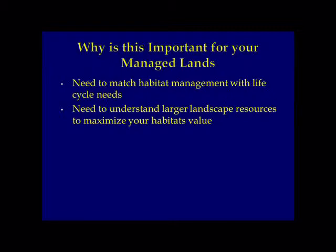So the reason I wanted to go through all this before we jump into the moist soil discussions is so you can understand why we do it on the landscape, why it's important, and why each of your lands are important to manage. It's important then that you manage that habitat in accordance with the life cycle.